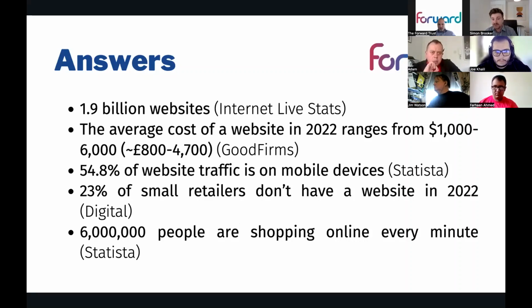The average cost of a website, unfortunately, I could only find stats in the US, so apologies if you're outside of the US, ranges from about $1,000 to $6,000, which is roughly £800 to £4,700 for a website. So if you are thinking about going into web building, it's quite a lucrative business.